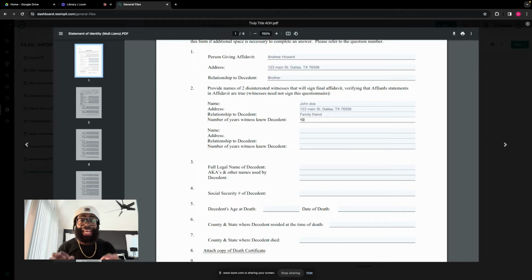The witness has to have known the deceased person for at least 10 years, a minimum of 10 years before they died, okay? If that is not the fact, then you will have to get another witness. Keep that in mind. That is very important information. The witness has to have known the person who died at least 10 years before they died.